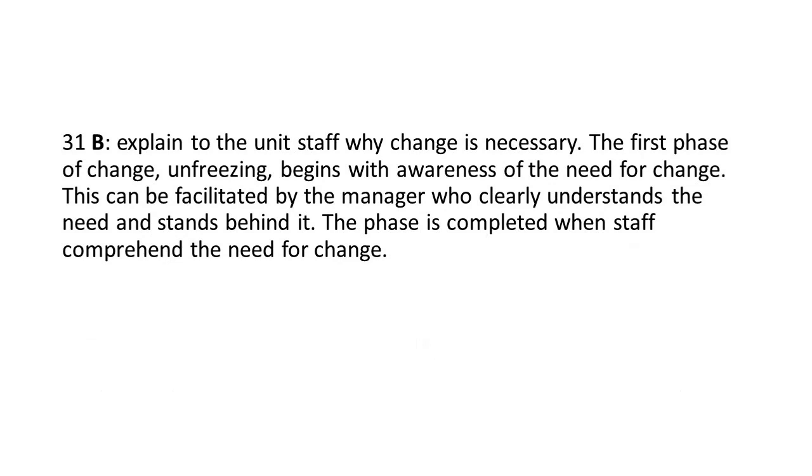31B. Explain to the unit staff why change is necessary. The first phase of change, unfreezing, begins with awareness of the need for change. This can be facilitated by the manager who clearly understands the need and stands behind it. The phase is completed when staff comprehend the need for change.